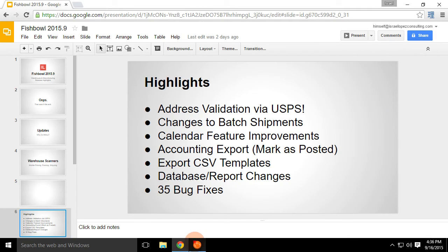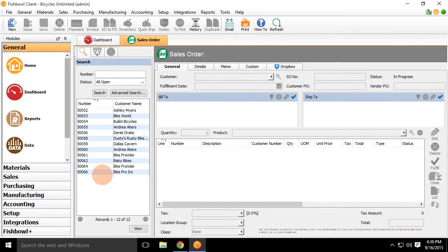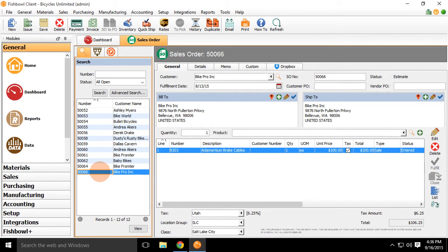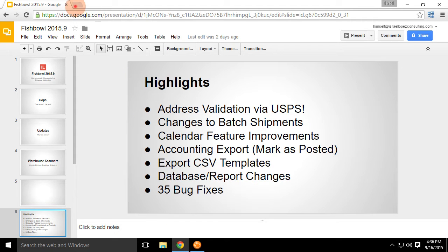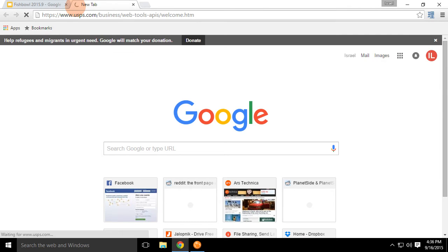So let's talk about address validation. A lot of my customers had asked me, about 2 of them this year, looked for an address validation solution inside of Fishbowl. And here's what I've done. I went ahead and connected Fishbowl to their new USPS integration. You need to have a USPS account. To set that up, you have to go to their website, I believe, and get a USPS web API tool.